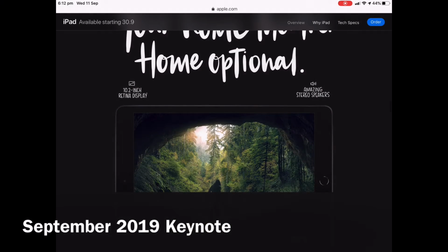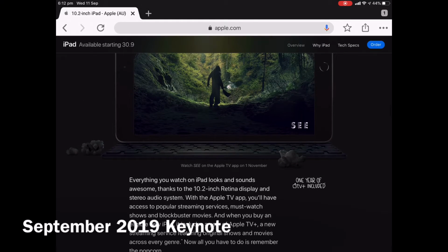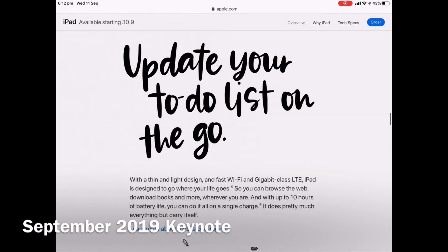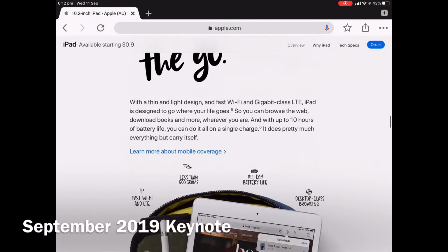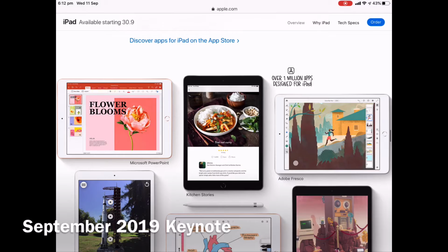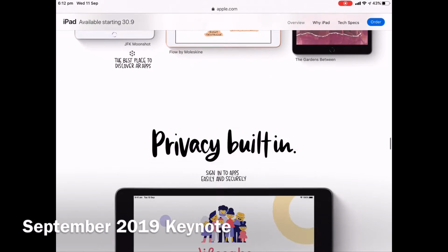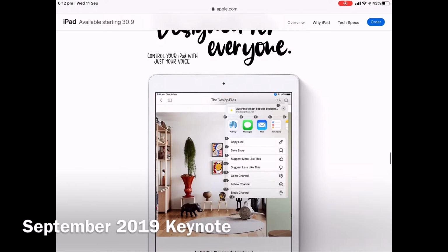Your perfect home theatre option, 10-inch Retina display and amazing stereo speakers. We'll see the Apple TV app on the 1st of November. Update your to-do list on the go. Thin design. It has Wi-Fi and LTE, less than 500 grams, all-day battery life, desktop-class browsing, and a download manager in Safari. That's for everything. Privacy built in. Log in and pay with your fingerprint. Designed for everyone.